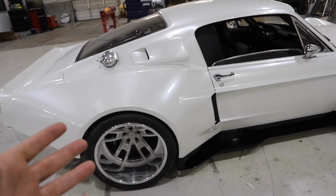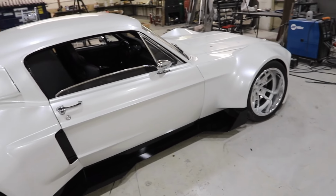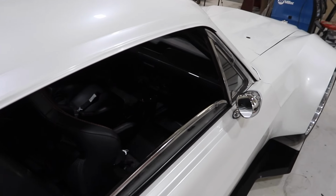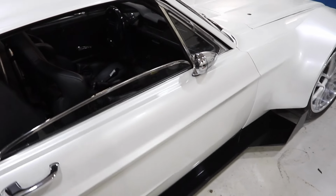Since we were super focused on getting ready for the show, obviously the exterior didn't change much because it was the way we wanted it to. We also did a little bit more cable management and wire cleaning up and stuff like that, so none of that stuff was shown.